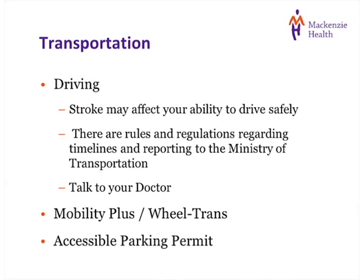Driving is one of the most complex tasks people participate in and requires multiple cognitive, perceptual, and physical skills at a high level. Stroke may affect your ability to drive safely. The Ministry of Transportation has specific rules and regulations regarding timelines and mandatory reporting following a change in medical status. Your doctor may be legally required to notify the Ministry of Transportation. Please speak with your doctor regarding your ability to drive.